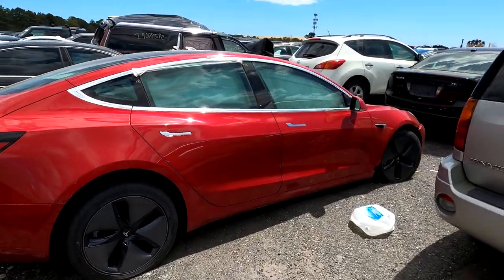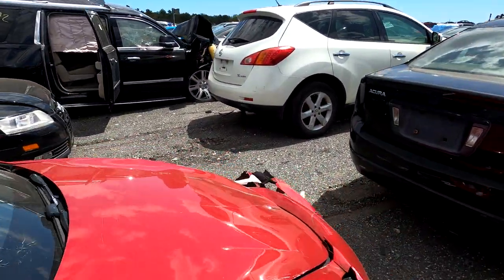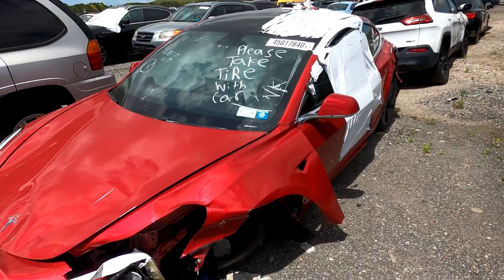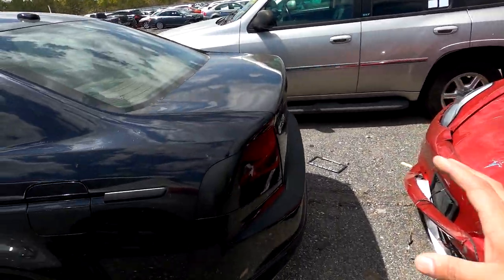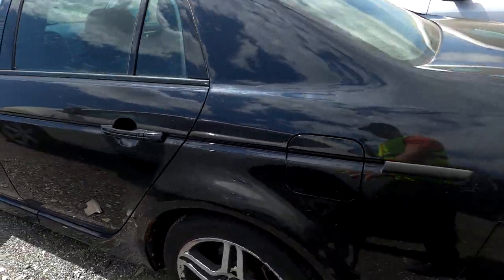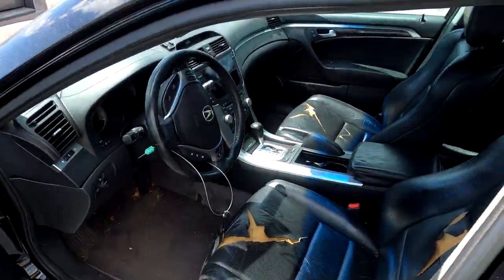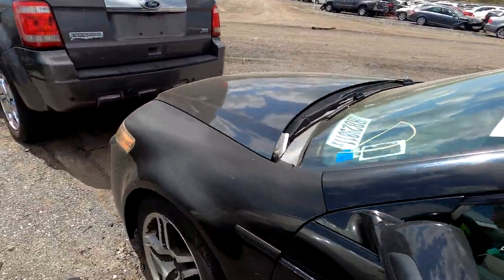Another Tesla. What's going on? What's going on with the Tessies? What's going on? Model 3, please take tire with car. Okay. Dang, this is messed up bad. Got an Acura TL. Somebody did a bad job on the rims. These seats are always, I don't know why, but these seats are always ripped up. Always. Like the same rips too.